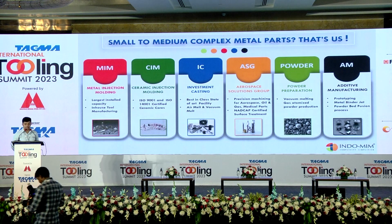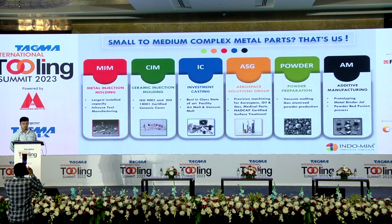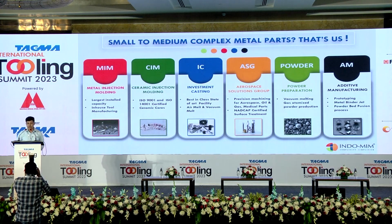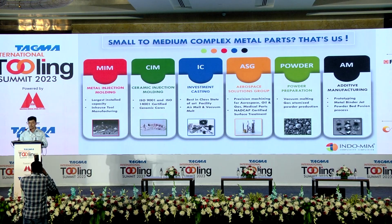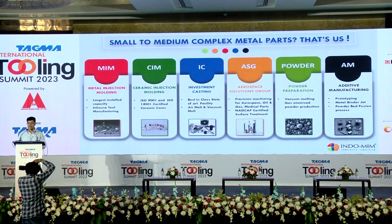These are our capabilities to address the market. We offer parts through metal injection molding, ceramic injection molding, investment casting, and aerospace machining as well. In aerospace machining, we normally do a bar route method. We also manufacture metal powders for additive manufacturing and for the MIM process. We have two different types of atomizers, with a capacity of almost 1,200 tons of metal powders. We also have additive manufacturing capacity, with binder jet 3D printing technology and also LPBF.